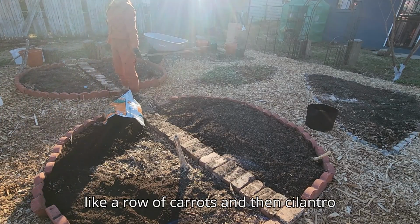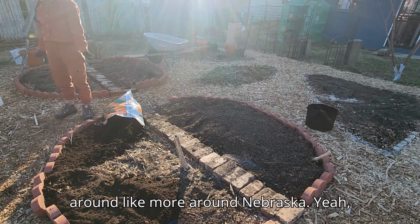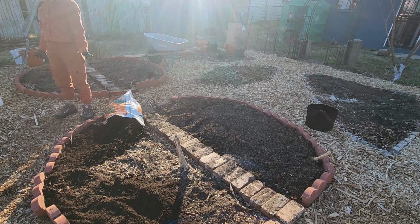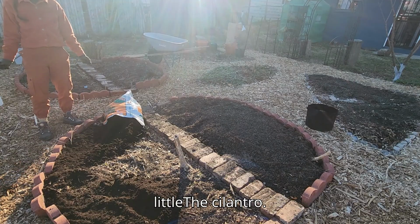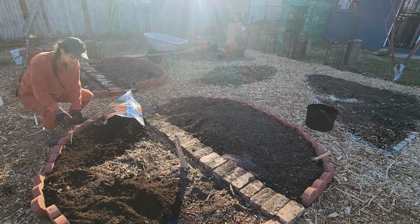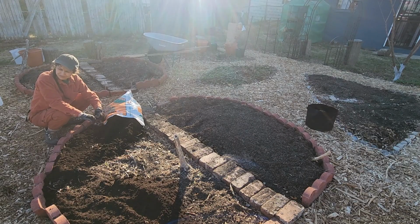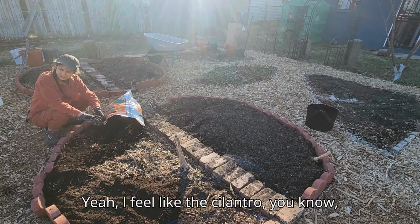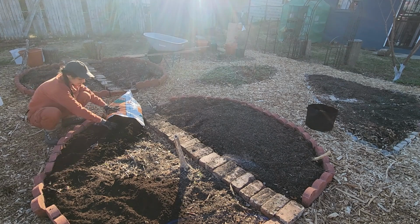Like a row of carrots and then cilantro around the carrots. I'm curious where they have this. The cilantro. You know the cilantro we're gonna harvest. Yeah, I feel like with the cilantro, we can prioritize the ones that are taking up space.